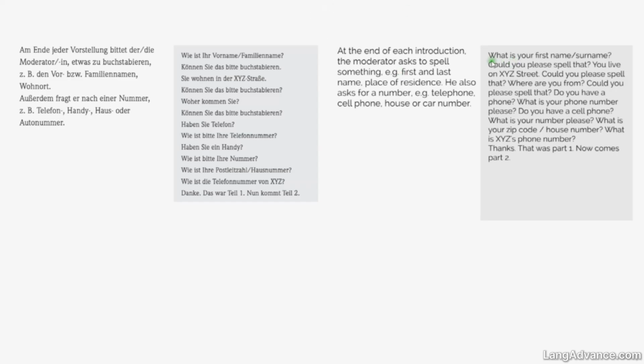So here, what is your first name, surname? Okay, so here in German, wie ist Ihr Vorname, Familienname? Der Vorname is the first name, Familienname, the surname or last name. We also say der Nachname very often, Nachname. Können Sie das bitte buchstabieren? Can you please spell that?